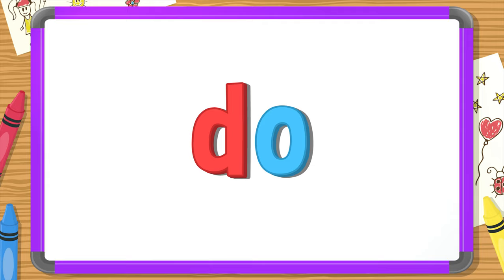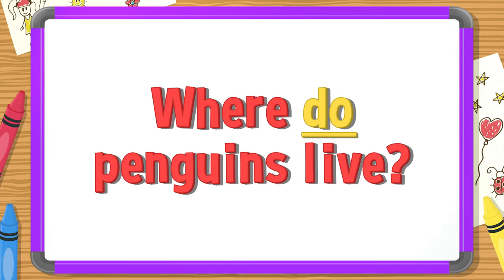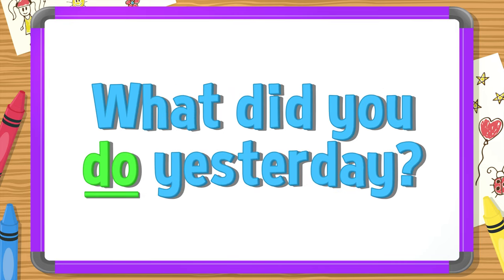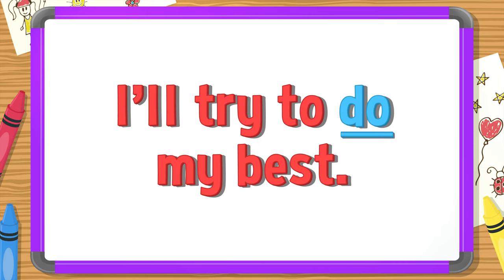Let's see some sentences with the sight word do. Where do penguins live? We have a lot to do. What did you do yesterday? I'll try to do my best.